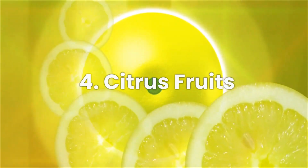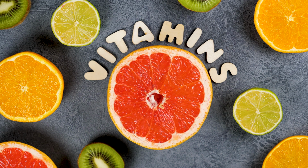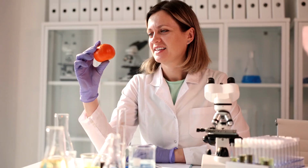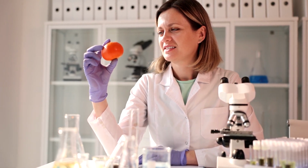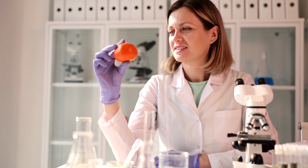4. Citrus fruits. Citrus fruits like lemons, oranges, and grapefruits are fantastic for liver health. They are packed with vitamin C and antioxidants that support the liver's natural cleansing processes. The compounds in citrus fruits stimulate the liver and aid in the production of detoxifying enzymes, which help to break down toxins and eliminate them from the body.